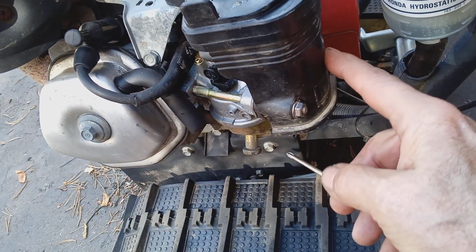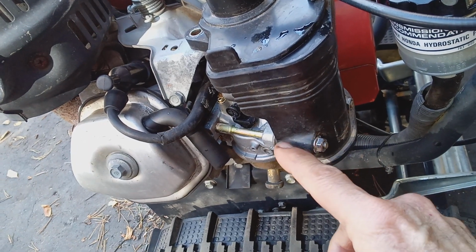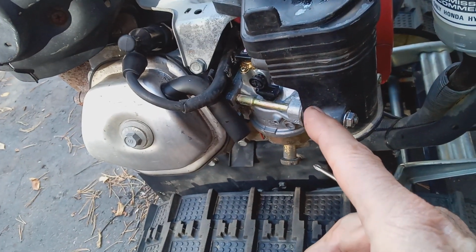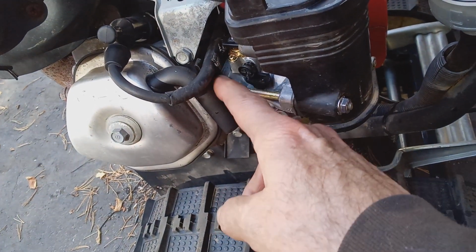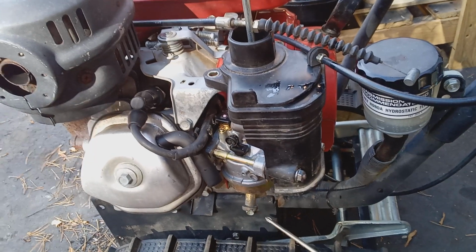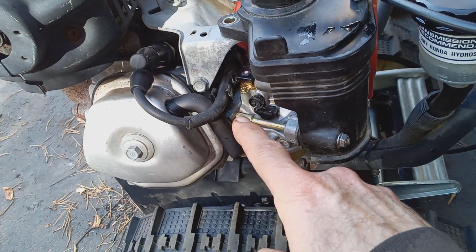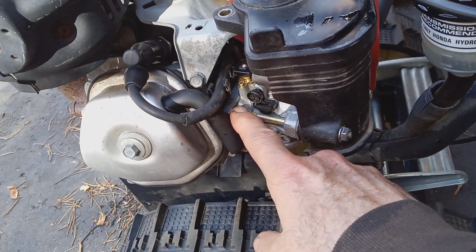There are two nuts that hold the elbow on. If they're loose, it might just need to be tightened up, or there may be a leak right here where the elbow connects to the carburetor, or right here. The way to find out for sure is to spray some starting fluid or carburetor cleaner in these areas when it's running and surging. If the engine changes sound, if it starts going up in RPMs, that means you do have a leak. So you're going to have to take the elbow off and check this seal here, and perhaps remove the carburetor and inspect the carburetor gasket and possibly change it.